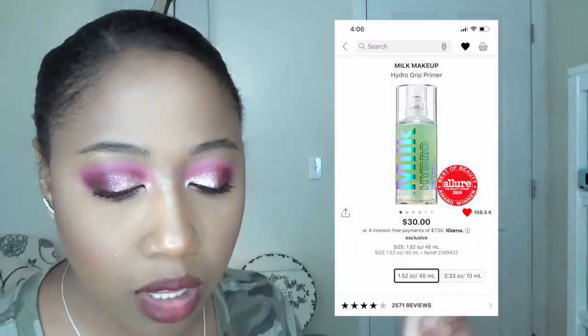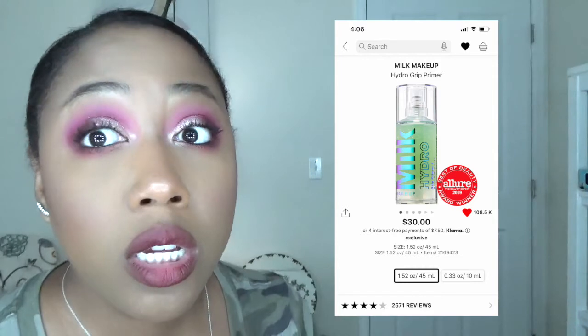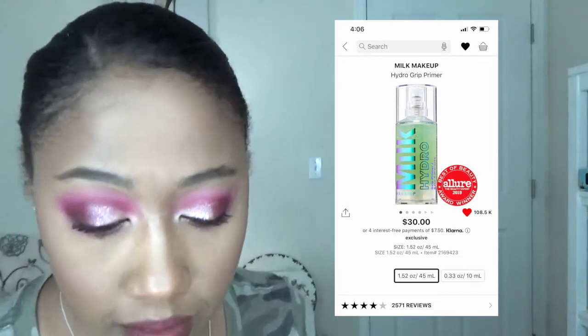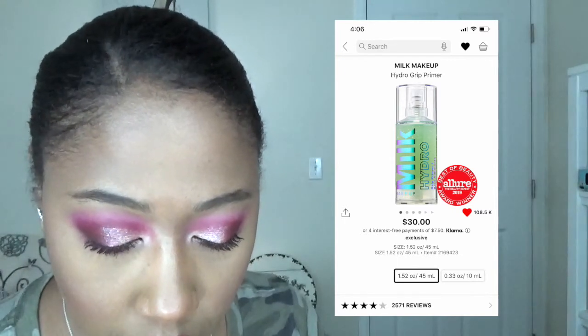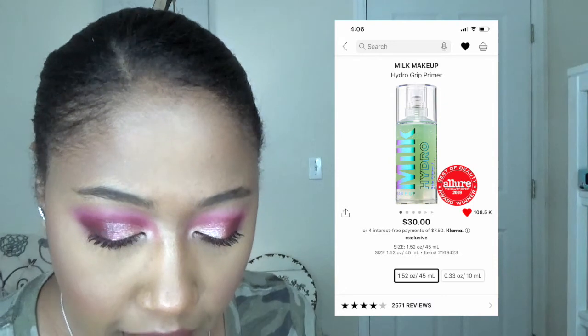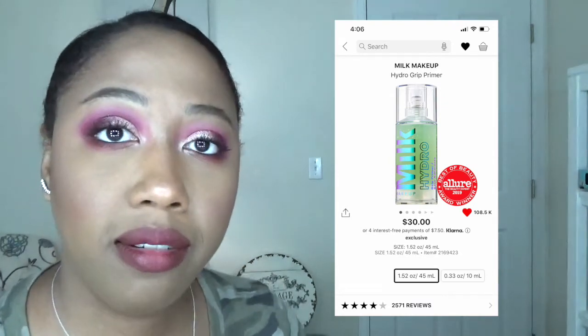This is actually going to be the Milk Makeup Hydro Grip Primer. Y'all, if you've used this, really let me know, because I want to know if this actually works. This is $30 for 1.5 ounces, and I want to try it.